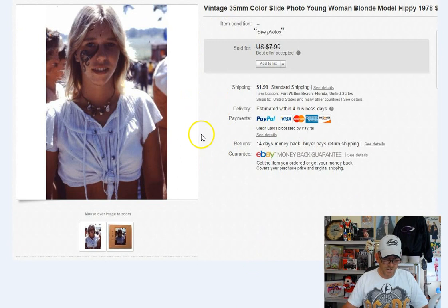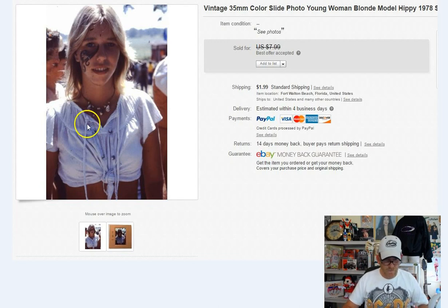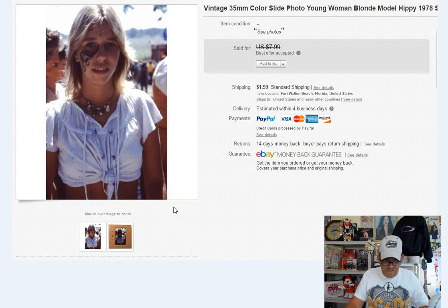Here's one of the slides I was telling you about. When I talked about slides the other night, last night I believe on Picker's Church, slides are all about content. And by looking at this picture, and here's the actual slide, but I have a digital thing that I can actually turn it into a digital picture. If you look at this picture, you'll understand what I mean by content. This is from the 70s, and the clothing, the way the hair is worn, it was a festival, and she's got the makeup, the face paint. It's just a really, really cool picture, and people love this stuff.